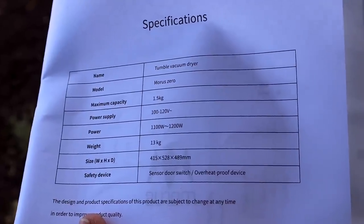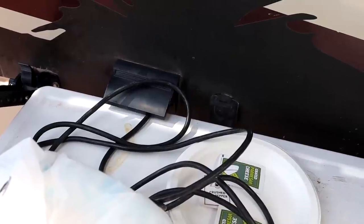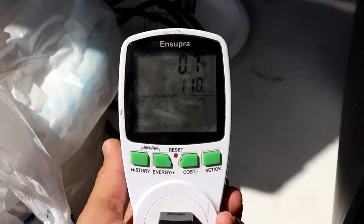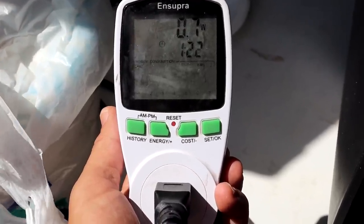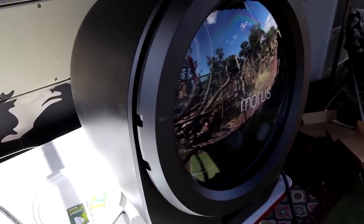Sensor door switch, overheating proof device. That's the safety. I put in the cable and I have it plugged in to this watt meter here. Right now, nothing is on. And running idle, it's 0.7 watts. Slid the table over so that the item wasn't directly in the sun.